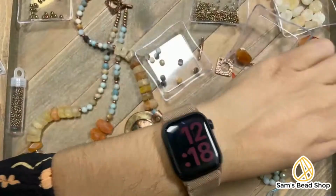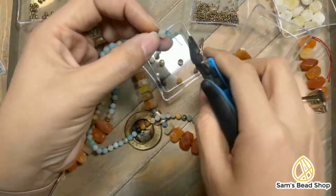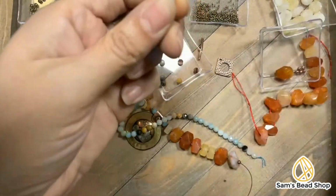I'm going to open up this strand and dump a little bit in my tray here because I'm going to need more of them. And then we'll just do that exact same thing on the other side.